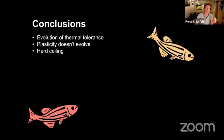unfortunately. So we think there is this hard ceiling that might be due to protein denaturation or membrane fluidity having some limit where cells are lysing, or something similar like that, that would probably be evolvable over very long timescales, but not within the standing genetic variation that populations have right now.